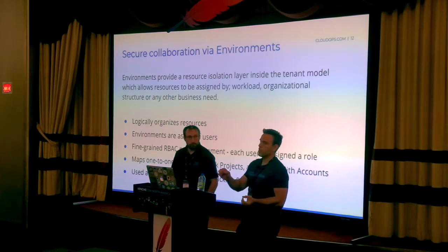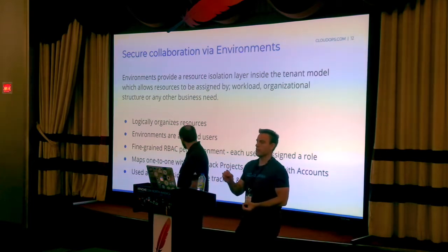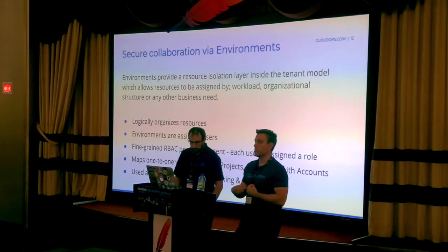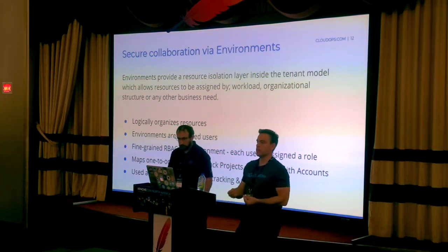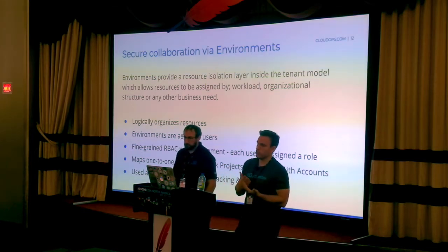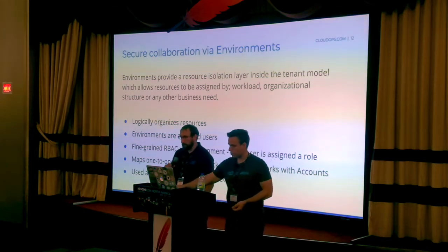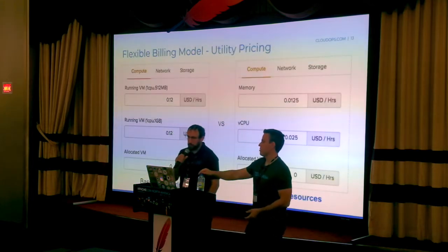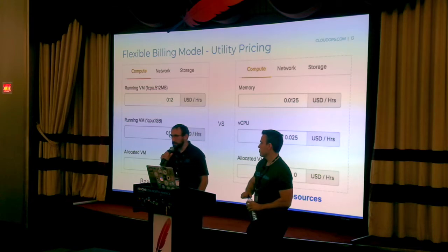Final thing is that we always track usage information also at the environment level. So if you have a need to charge back the usage within your organization at the environment level, you can do so with CloudMC. That's in addition to the tenant structure model, where you can track, obviously, by tenant or subtenant.